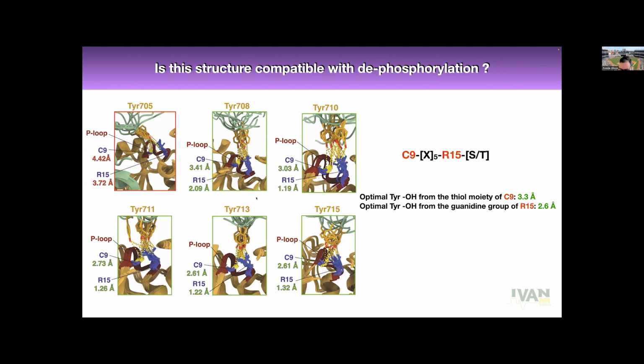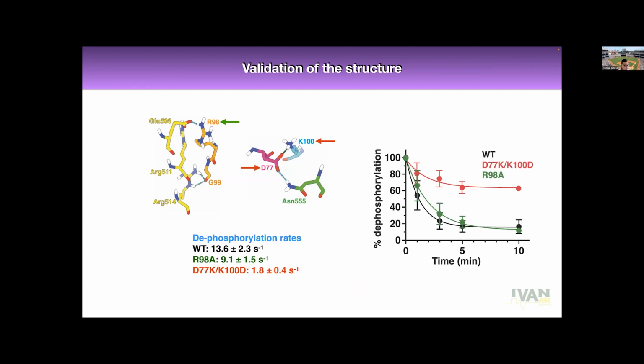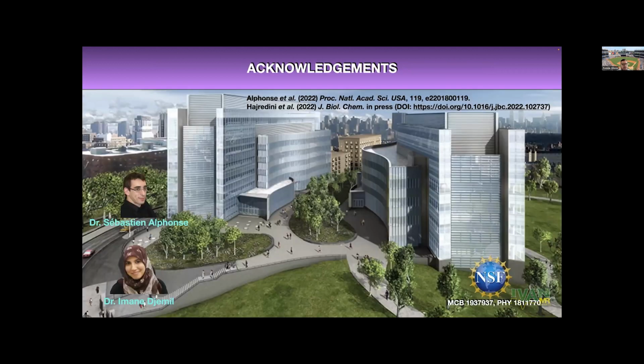So the last thing we wanted to do is to actually test this interface. I said there are 2 interfaces, and one would actually test it biologically in a sense. So we mutated these, and we found that indeed the dephosphorylation rates are basically compromised in the mutants. So we think that we have the interface correct. And there are fundamental biological consequences of using this mutation, which I will not get into.